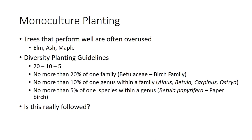So if we look at family, Betulaceae, the birch family, now again, this is for a city guide, not for a homeowner, because you're not going to have 20% within your own planting. But within a community, we're looking at no more than 20% of the family. And then if you look at the genera, Alnus, Betula, Carpinus, Ostrya, all of those are genera within the birch family. And then no more than 5% of a species if we look at, say, paper birch. And so is this followed? Not really. I mean, we're really focusing more in the communities on that 5%, and not really the 20%.